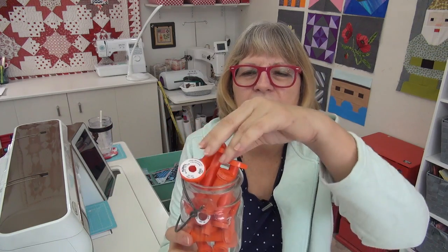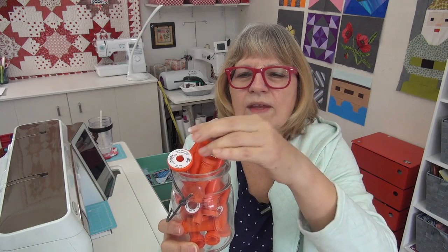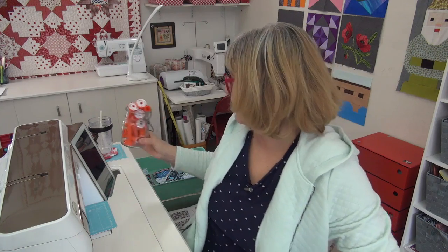I do tend to trade off spools, and I use the regular size ones. They take a little longer because Aurifil has more thread on their spools than other manufacturers. So they're a fabulous investment. They're fabulous to have because they give you more thread. We all need more thread.